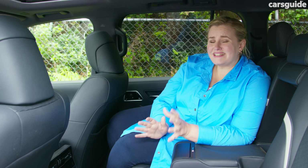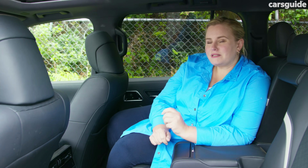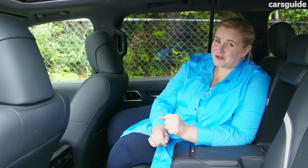So families who are needing a third row might be a little bit bummed out because this spec level doesn't actually get one. You're only getting 5 seats in this model. So it's something to be considering if you do have some extra tots in tow.